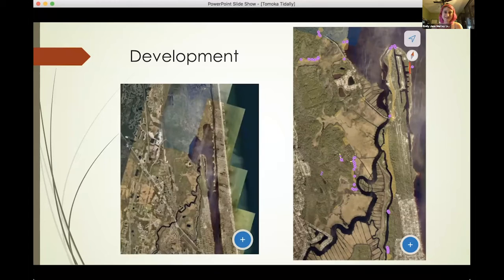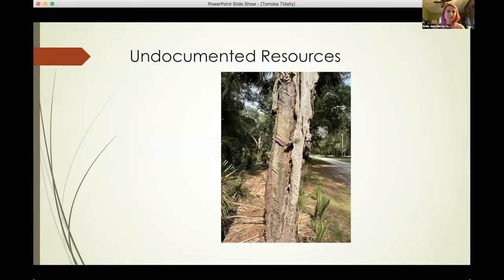And even accessing some of the sites, you have to drive literally through people's backyards to get to some of them. So that's definitely an encroachment and things that are happening. And we've seen in other areas that the development can change how the landscape drains. So that could be part of what's happening with some of this hydrological change as well.